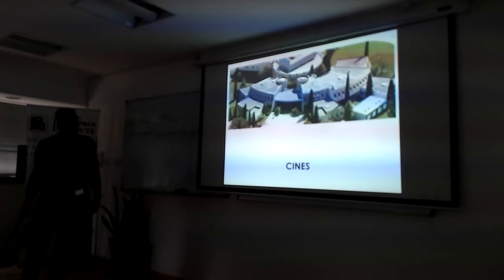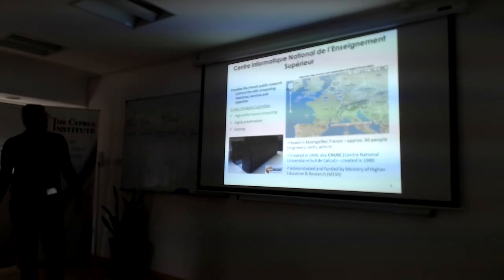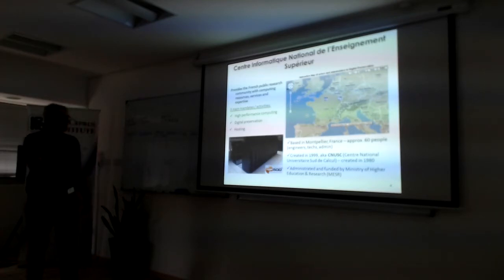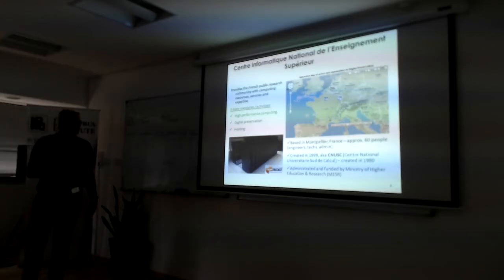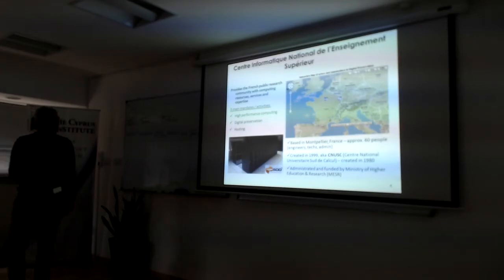Okay, so just quick information on CNES, which is one of the French National Centers for IT. We are based in Montpellier, in the south of France. Three main activities: HPC, where we have one PRACE tier-one system, which is called Oxygen, at 3.5 teraflops; digital preservation, and I will come back to that later in the presentation; and also hosting for some members of our community.